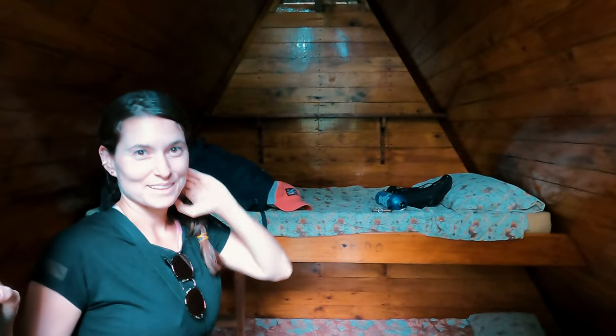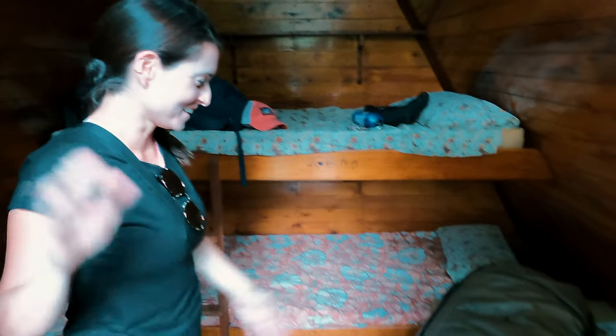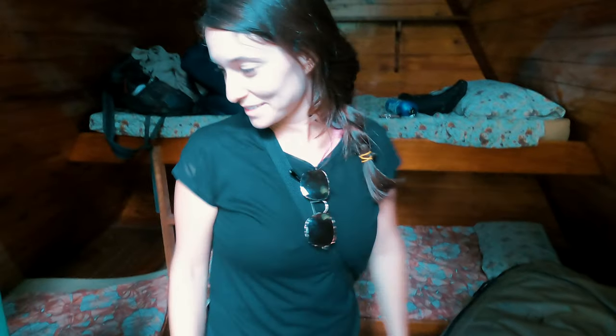Hello. All right, give us the tour. So welcome to our hut. There are 4 beds, and we got very lucky. There's nobody else in here. Normally you have to share if there are a lot of people, so it will sleep 4 people here. But because there are not a lot of people in this station, we got so lucky, and it's the 2 of us.